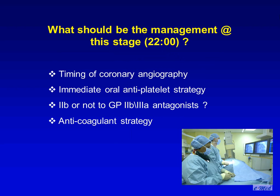I would like to stop for a moment at this point and ask the distinguished panel what should be the management at this stage. I would like to tell you that at the time of admission to the intensive care unit, it was 10 p.m. in the evening. The patient now was okay. She doesn't sustain any pain. The ECG changes were resolved. And so, David, what should be the next stage for this patient?